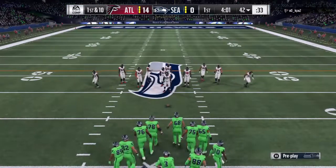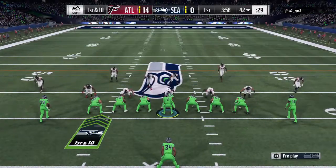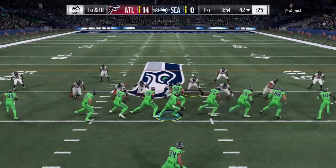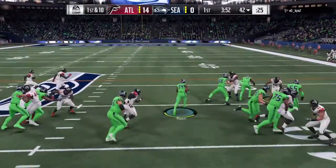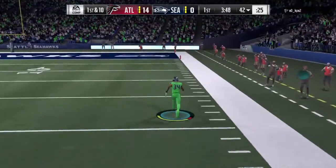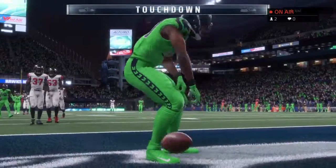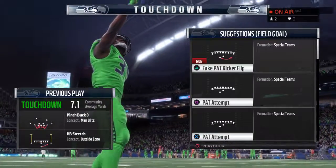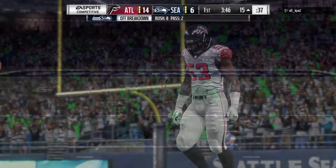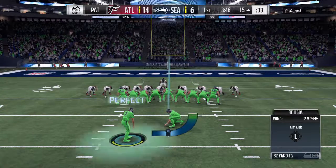Counting down toward the midway point in quarter 1. A handoff right to Rawls. There goes Thomas Rawls. And all the way in, touchdown Seattle. Thomas Rawls, 58 yards. And the Seahawks have made this a one-score game.